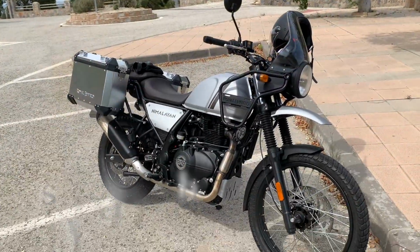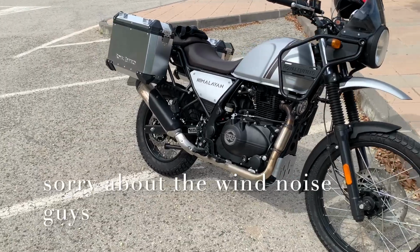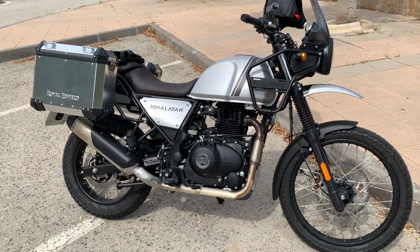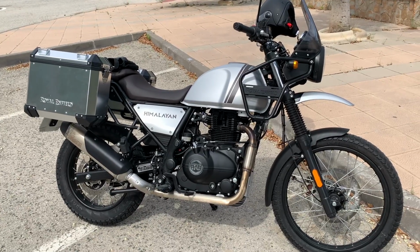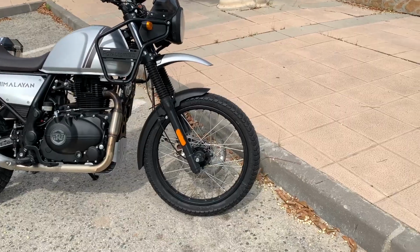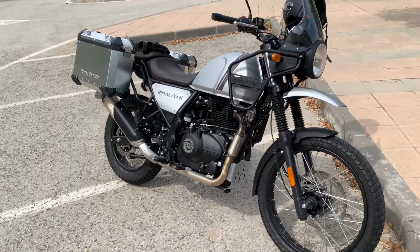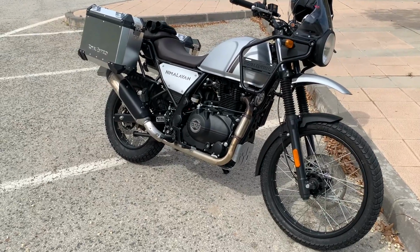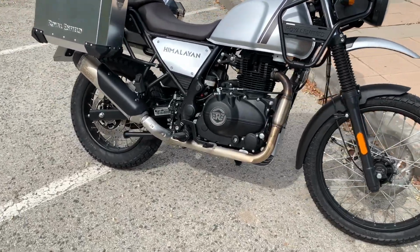Hi guys, well here I am up in the Himalayan mountains. 6-hour drive today, 7 hours in total. Couldn't resist getting out on the bike and giving it a whiz. Yeah, really impressed so far. A few things I'm not so keen on, but on the whole, pretty good.